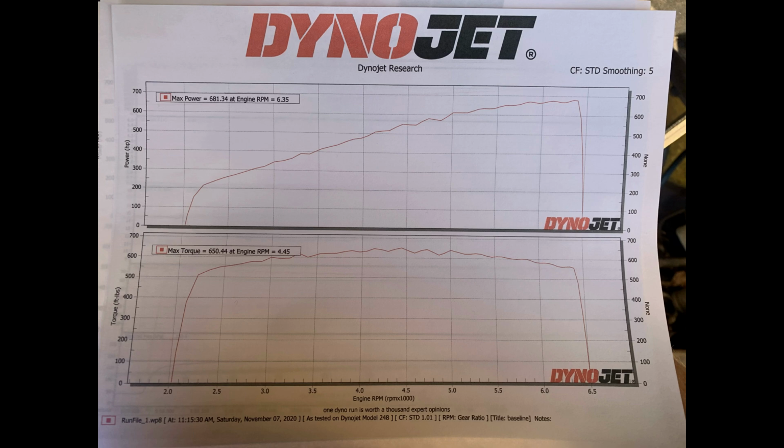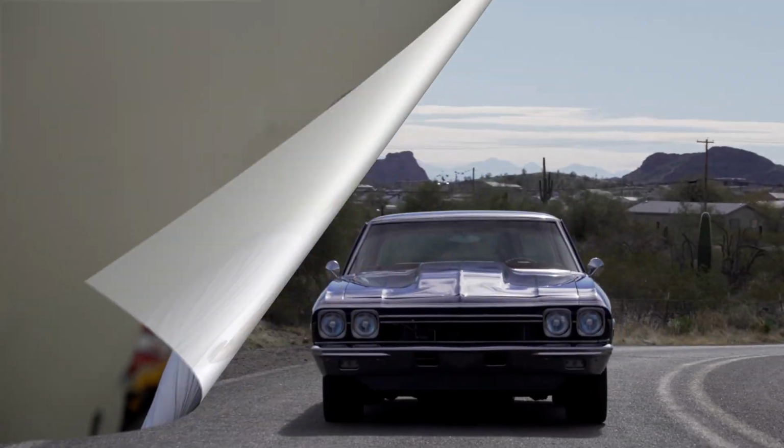So we took it to get dynoed. It ended up putting down 695 horse and 650 to 655 torque, somewhere around there, which is a fun thing to have. It's definitely fun to drive.